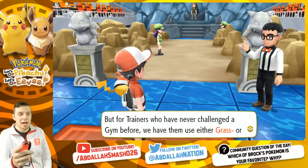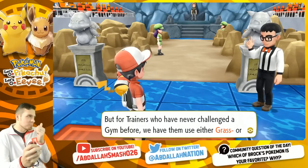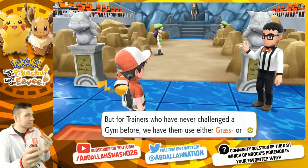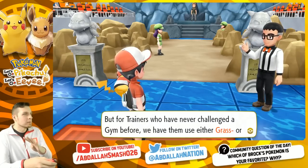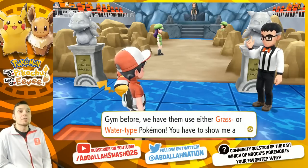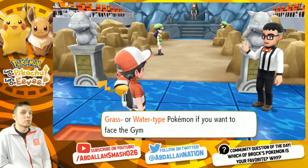How many of you guys can name them in the comments? What are rock-type Pokemon weak against? Let me see if I can name them. One, two, three. Three weaknesses? Yeah, rock? No. Four weaknesses. Name them. Go. Anyway, you have to use a grass or water type Pokemon. You have to show me a grass or water type Pokemon if you want to.